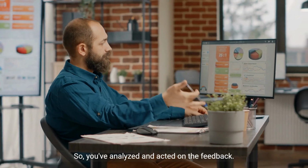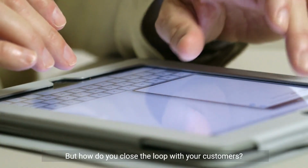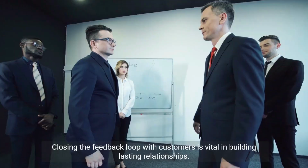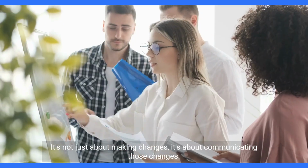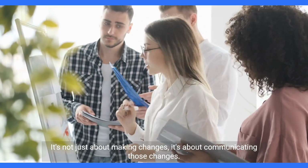So, you've analyzed and acted on the feedback. But how do you close the loop with your customers? Letting customers know that their feedback has been heard is crucial. Closing the feedback loop with customers is vital in building lasting relationships. It's not just about making changes, it's about communicating those changes.